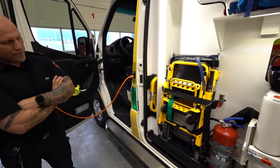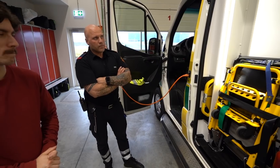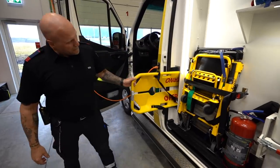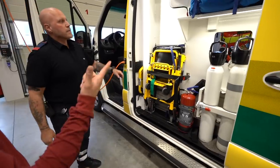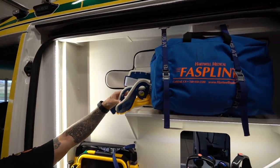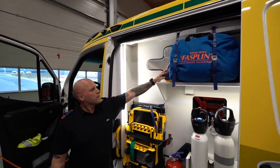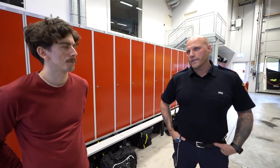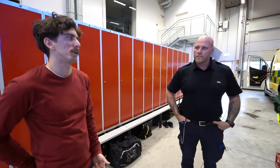This is a stair helper. You can take people downstairs or upstairs. Here we have another stretcher, same as on the other side. Colors. This is for broken legs, broken hands, broken limbs. All the ambulances are 4x4, so not for off-road, but they can handle a bit of snow, and are more secure in frost or on slippery roads.